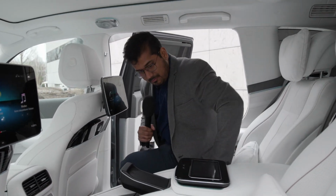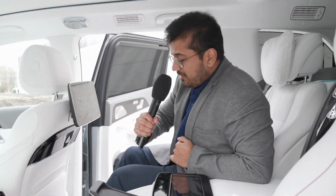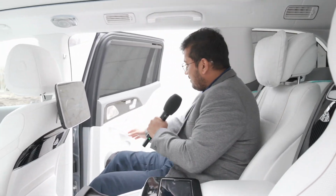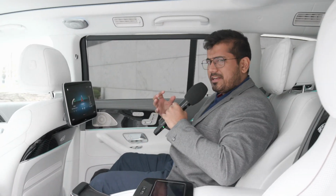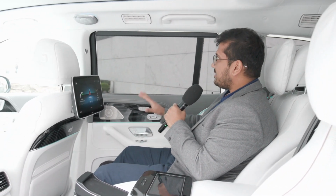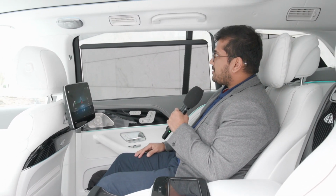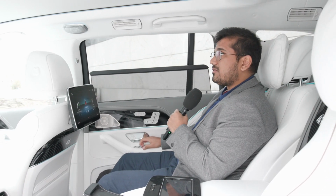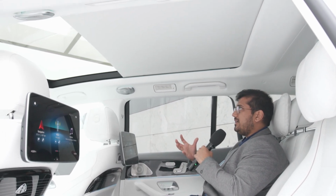Wow. I'm going to move this pillow ever so slightly, ever so carefully over there so I can get more comfortable here. Large resounding thud as the door closes. I'm completely cocooned right now. I can, of course, lower these blinds. I can also open this large panoramic sunroof to let in a lot of light.